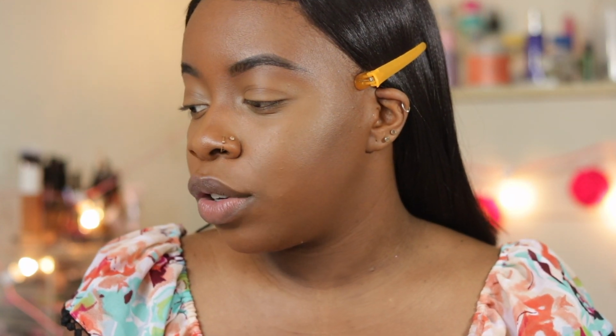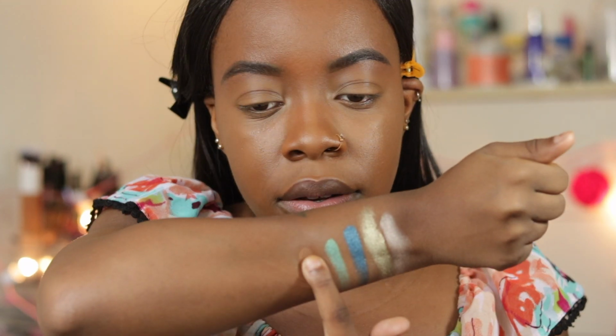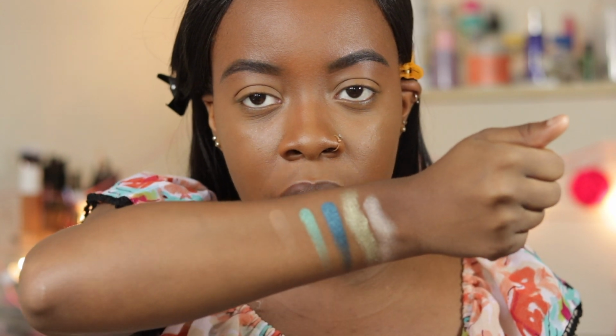So the first matte that comes in the collection is called Coco Taxi, or Coco Taxi if you say it with an American accent. Coco Taxi is described as a velvet matte yellow toned bright orange. Alright. Okay, I knew that was gonna be like that.